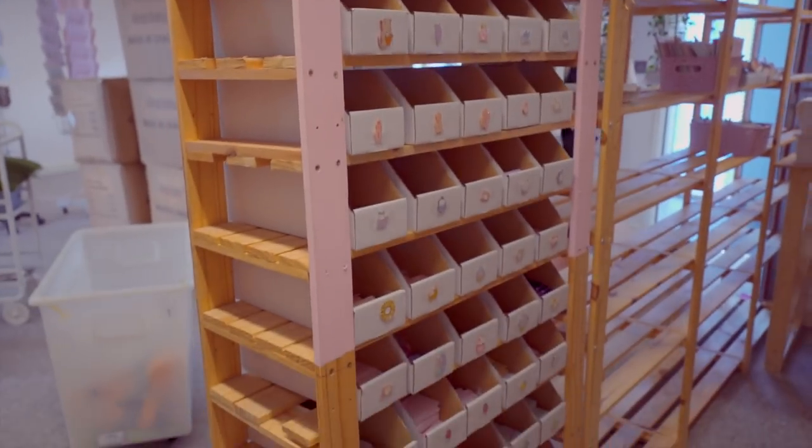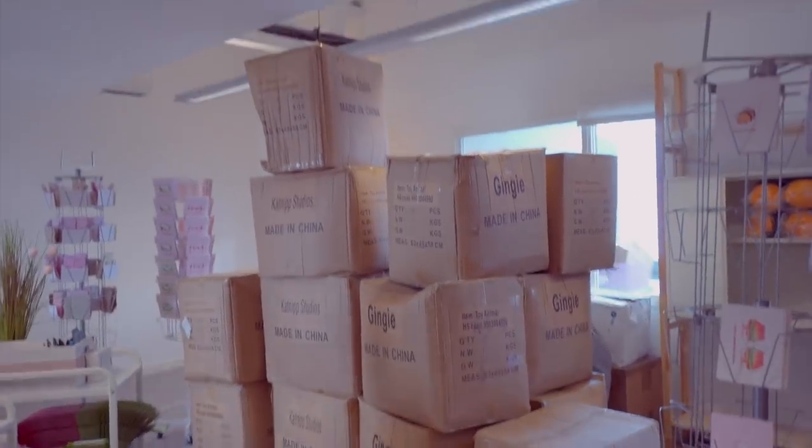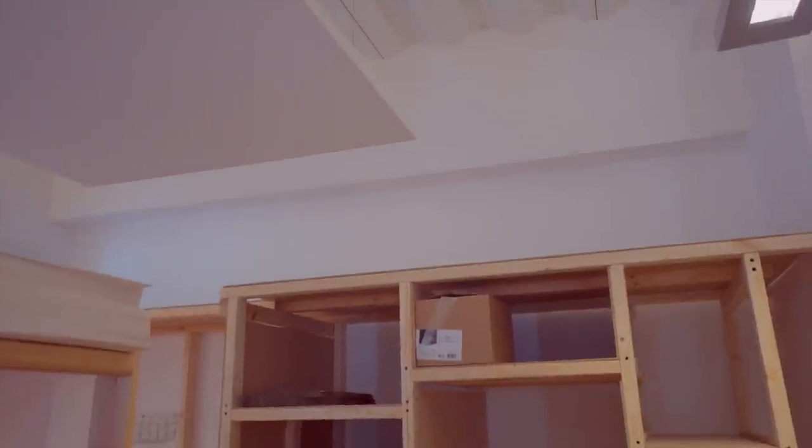The pin shelf is all sorted, but look at all the plushies. This is all the plushie boxes. It takes up the majority of the room. I'm going to have to try and figure a way to conceal them all.